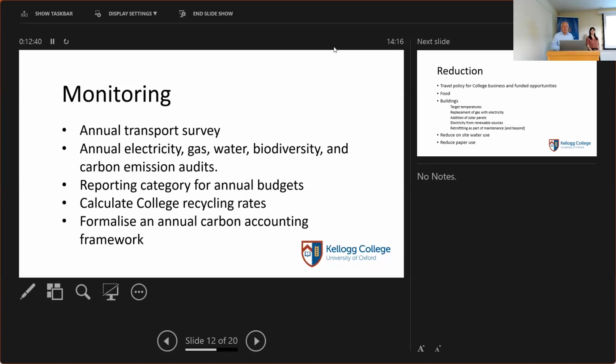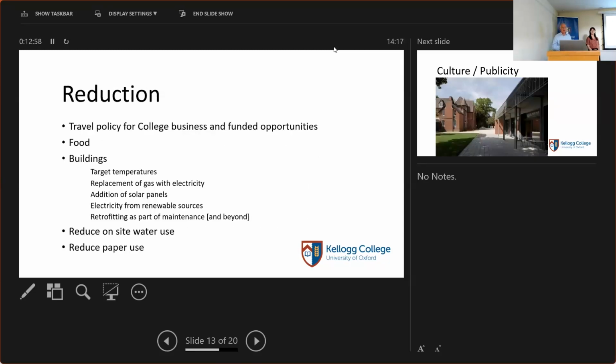The college is auditing its fuel uses, biodiversity, etc. We're working towards reporting categories for annual budgets. We're thinking about the college recycling rates, which aren't bad, but could always be better, and formalising an annual carbon accounting framework. There's quite a lot of work going on with reduction. The college has a policy that all college-funded business needs to take a sustainable view of transport, no flights where alternatives are available, for example.